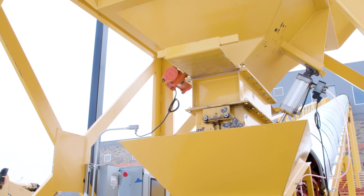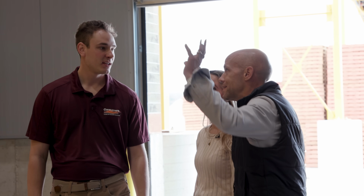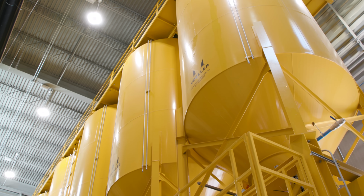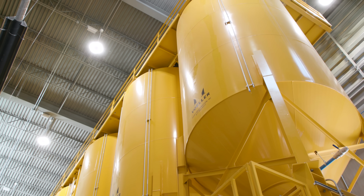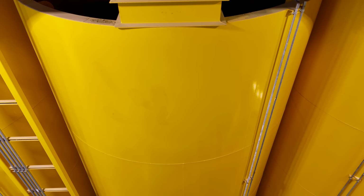So aggregate gets dropped into the hopper, comes up the conveyor belt. Yep, that's exactly right. And then you land them in here, and they sit in here until you're ready to use them. There's actually another conveyor up there that will guide it into the individual silos. So each one of these silos only has certain products in them.